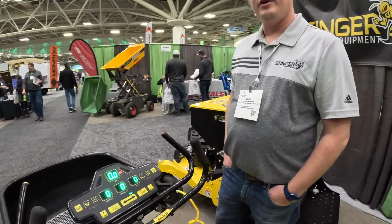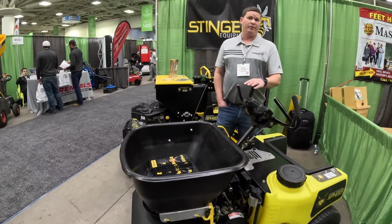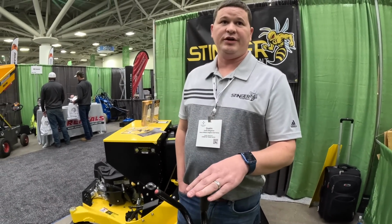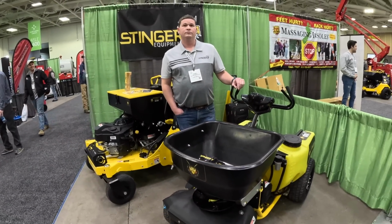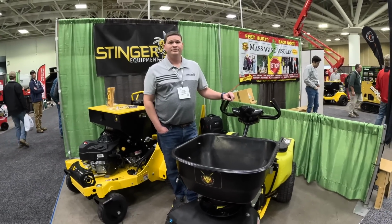Are these out there now? This was released in February. And how much does this unit go for? This unit is MSRP is $13,400. What's the warranty like? So you're looking at 1 year on the unit and proprietary electronics, 3 years on the engine, 2 years on the transmission. So if you're into liquid fertilizer, look, this is an option plus granular, right? That's correct. Does both, liquid and granular. There you go. By Stinger.